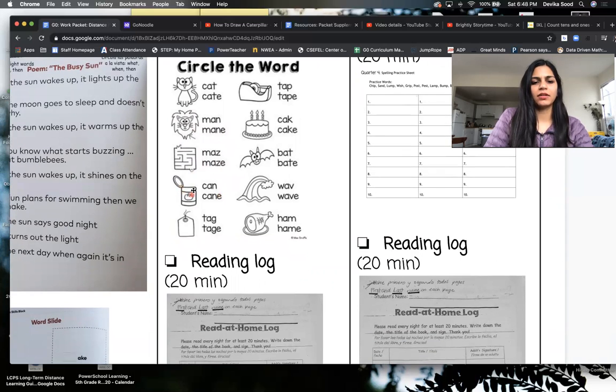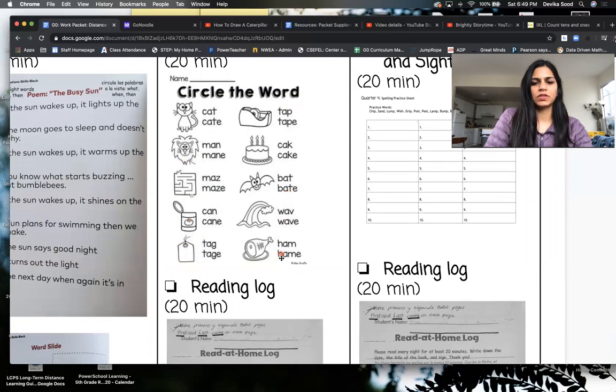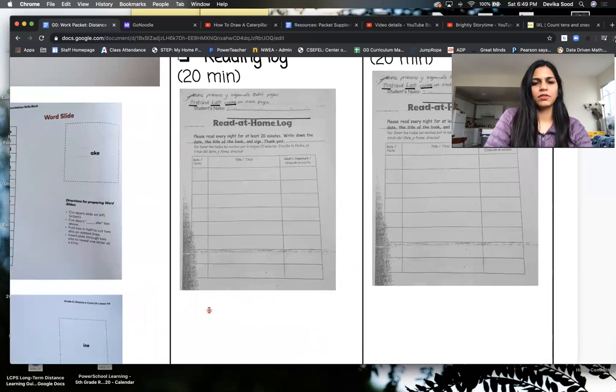Is this a can or a cane? It's a can, short A. Is this a tag or a tape? It's a tag, short A. And they'll continue, circling the right word. Reading log on Thursday.